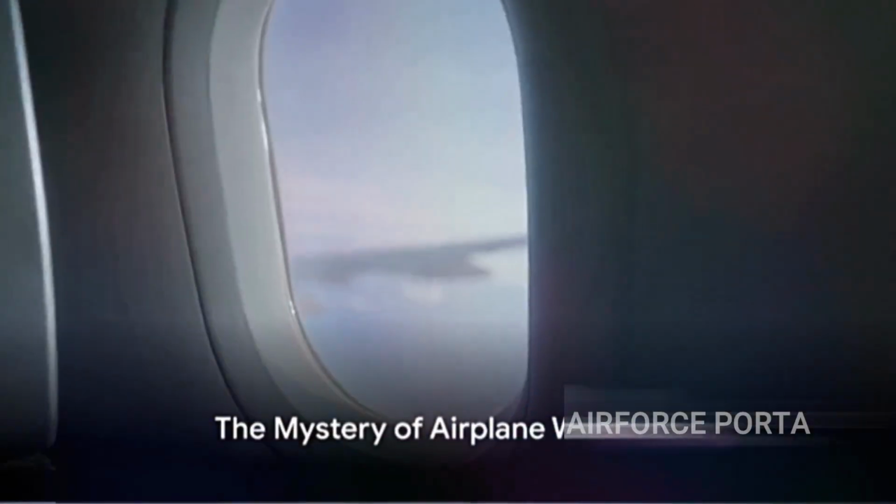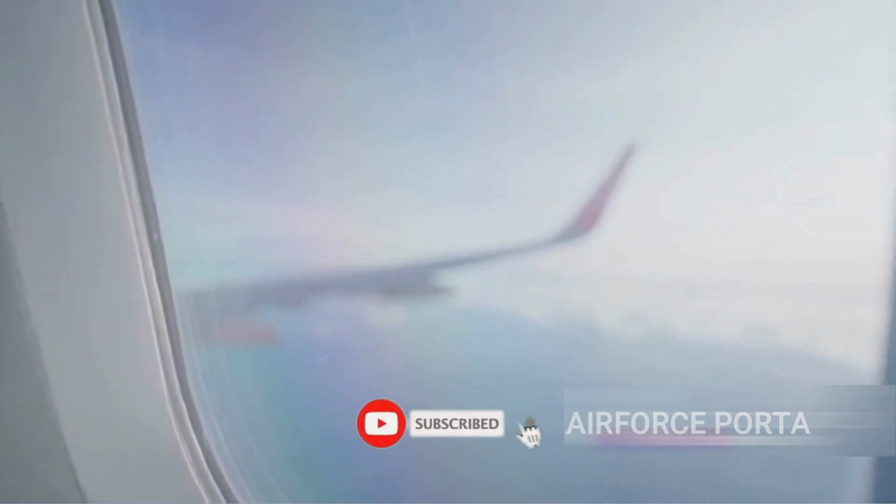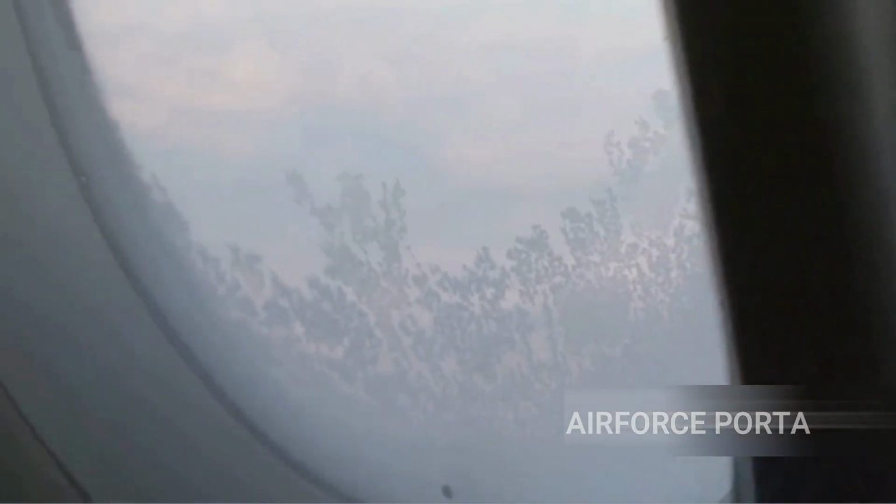Ever wondered why airplane windows have holes? Is it for extra ventilation or just a design quirk? You're not alone. This seemingly minor detail has stumped many a curious traveler. Could it be for pressure regulation, or perhaps to prevent frost and condensation? Or is it simply a matter of aesthetics?